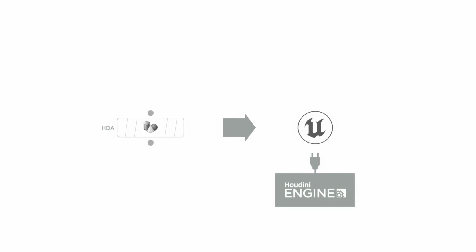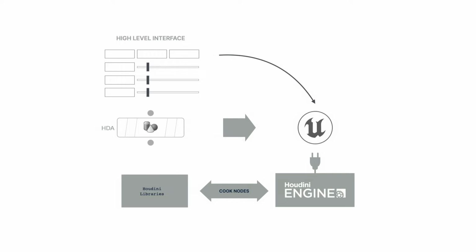Well, what we did was we created a technology called Houdini Engine. Houdini Engine is an API that allows us to plug into a host application like Unreal. When an asset is loaded, we use the Houdini libraries to cook the results and deliver them to the host application. Then that high-level interface that we made available with that asset is available to you in Unreal. So Unreal artists can use this asset as if it's a part of Unreal. They don't even have to know Houdini's involved. They play with the parameters, make changes, and under the hood, everything gets changed and recooked, and the results are sent to Unreal.